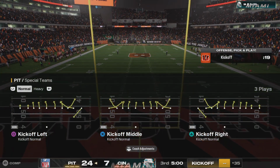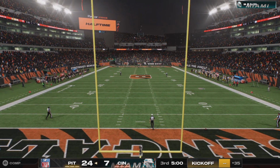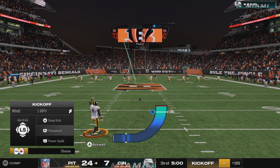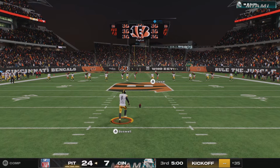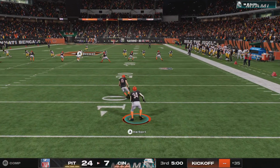Coach, thank you. Back here on EA Sports as we count down to the kickoff of the second half. Chris Boswell to kick off for Pittsburgh. Very one-sided first half of action. Will we get a turnaround? Let's find out. The third quarter is underway.